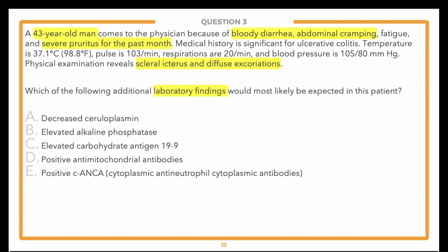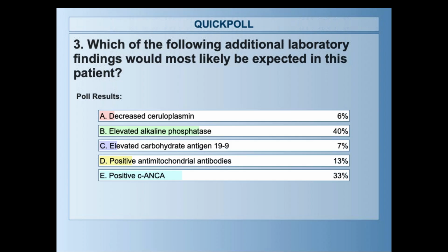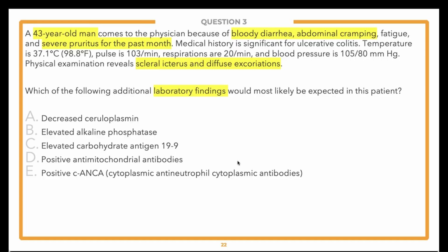Okay, we're going to launch the poll. Okay, so unlike our first 2 questions, it's kind of a 2-horse race here between elevated alkaline phosphatase and positive C-ANCA. We did get some votes for answer choice D and a few for A and C, but it looks like a lot of you were thinking hard about B and E. So interesting. Let's go ahead and hide the results and let's share the answer.